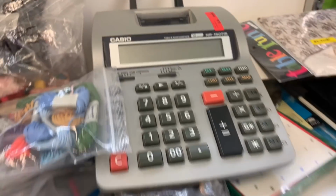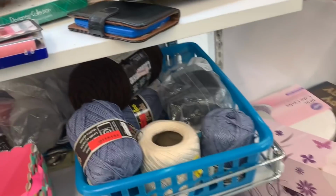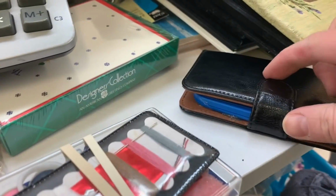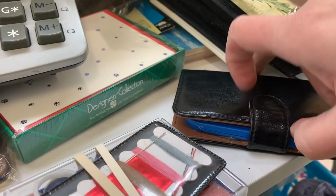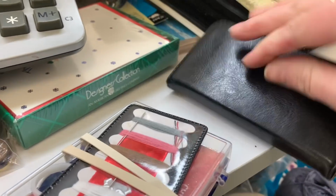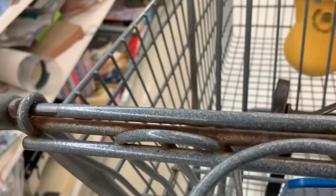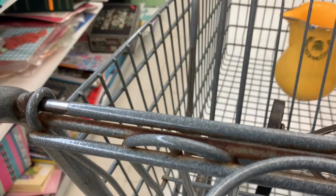Speaking of adding up, the calculator. If I was given this calculator as a gift when I was younger, I would have loved that, whether it worked or not. There was just something about clacky buttons. By the way, I had to look to see what was inside of here. I'm like, what is that? Did somebody leave their cell phone? So of course I had to be nosy and see what was inside of it. It was another calculator.